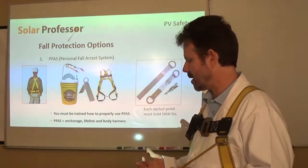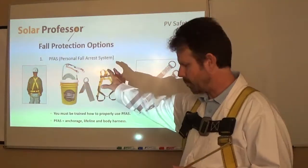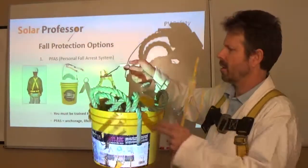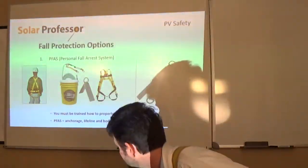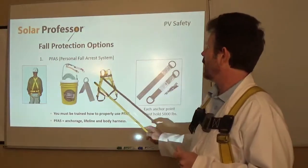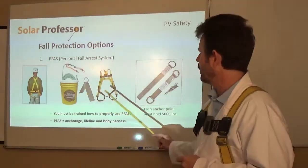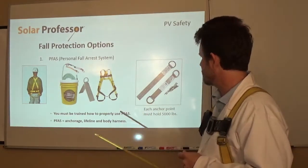They're not very expensive. You can get this bucket set up. I actually have an example of it right here. So here's a bucket, and you can see there's the lifeline in there. And then this is a temporary anchor that can be screwed to the roof. And then, of course, this is the harness itself.